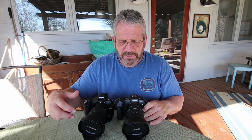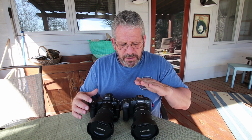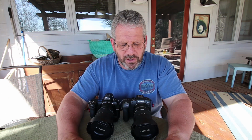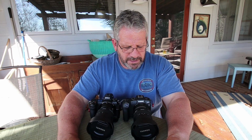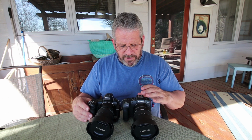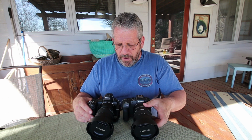Now, as to the comparison of some of the basic features: 26 megapixels, 24 megapixels. Very, very close. That's another reason I went with them. I wanted to match up the megapixel range the best I could, so it was a fairly good comparison. Body size, they're very, very similar. You'll notice that the RP is a little bit taller.